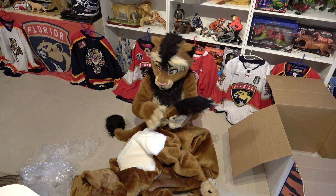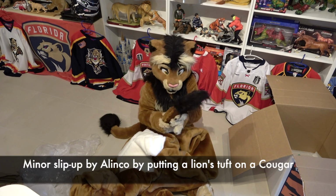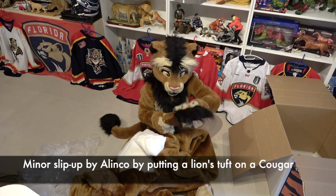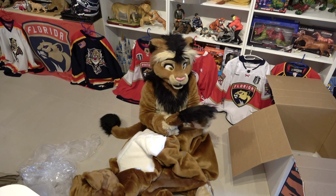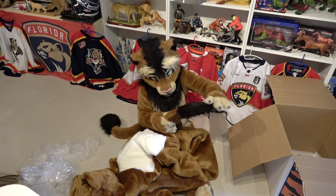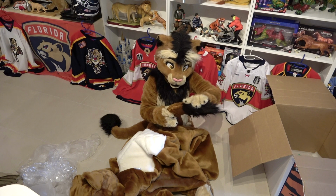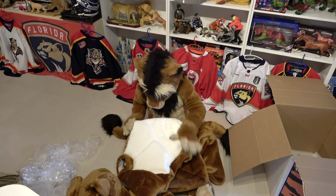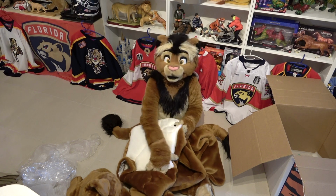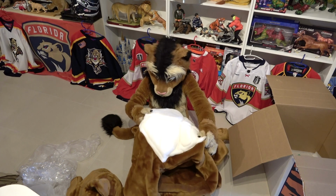It's more like a lion's tuft, like what I have here on my tail. That's not really accurate to a cougar, but it's not too long, so I guess I accept that. Yeah, I'll definitely have to put it on. I will put it on myself and then also on a mannequin to allow for more detailed shots.